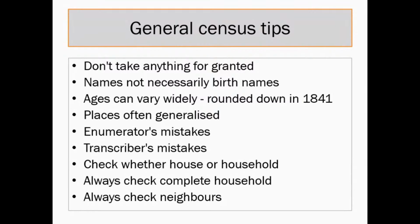The names are not necessarily the birth names. People often adopted another name, a nickname or whatever, and people can appear in the census with a variety of different names. If people were illegitimate but living with the person their mother subsequently married, they might well show a different surname from the one in which they were registered.